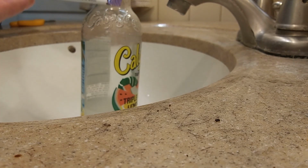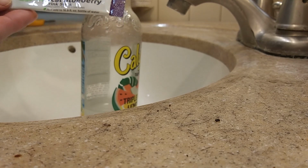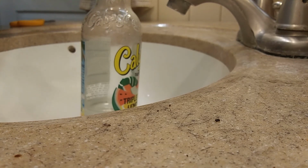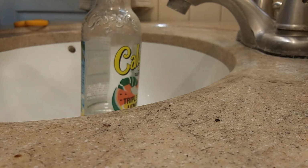It's Good and Smart brand. Acai Blueberry. They don't really have a grape, but this is pretty close, I guess. So we'll see how this works for an aspartame-free energy drink. Got to be a step up from that last one.